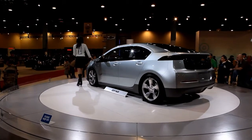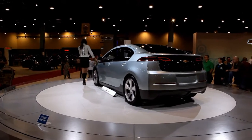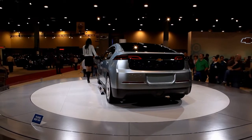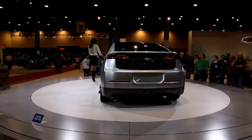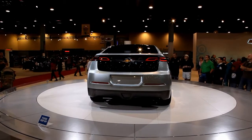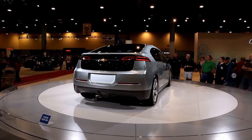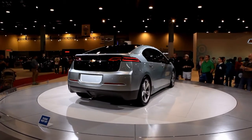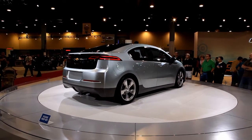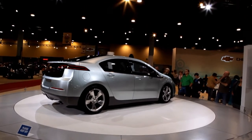So what happens after that 50-mile range? Well, don't worry, you're not stranded. There is a gas engine on board, but it's not powering the drivetrain. Its main function is to run a generator. In turn, that generator powers your electric drive unit, and at the same time, you maintain energy in your battery, and you can continue on driving for up to 300 additional miles. Not to mention, you never have to worry about being stranded by a depleted battery, nor will you ever have range anxiety with the Chevrolet Volt.